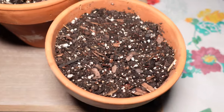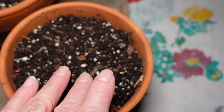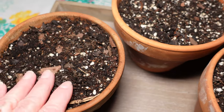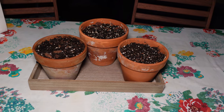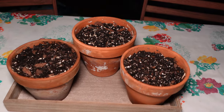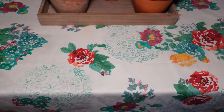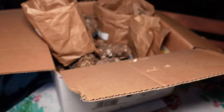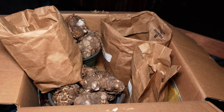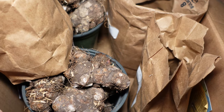And then on either side, I planted one bulb on each of these, and I put in the red ruffles in these. So that should just look absolutely scrumptious by the time the little heads are starting to poke up. It should look absolutely beautiful here on my table under the cabana. So anyway, working out of the box, just kind of putting these bulbs into all of these containers.